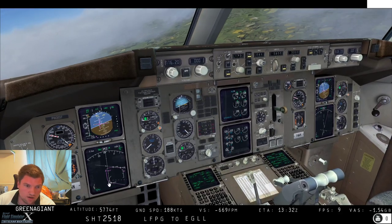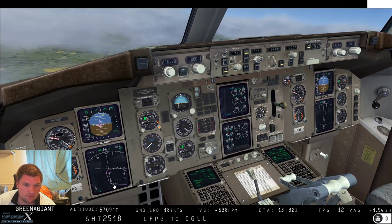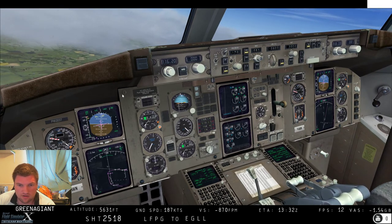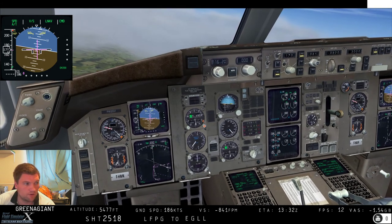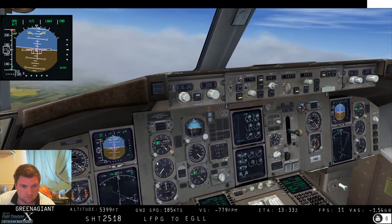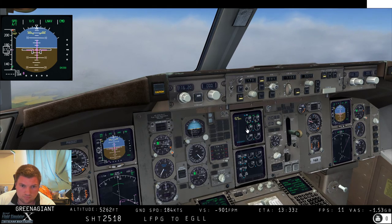Why is it turning so hard? I don't like the autopilot on this thing at all. Massively overturned there. The speed's good though, it's doing reasonable on speed. Put that up for you. Low fuel, yeah, well aware of that.